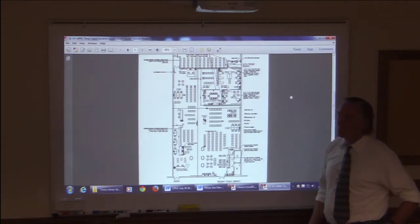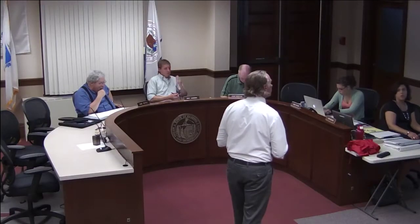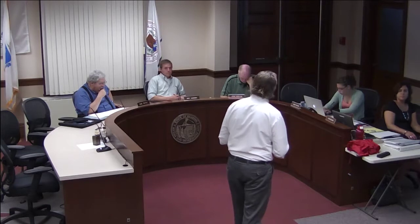I wasn't sure I understood what tech serve means, the area you're just pointing to. It's just a term that they use for the folks that receive transfers from other libraries, receive and send out books, and do some of the behind the scenes work that needs to go on for the library to operate.